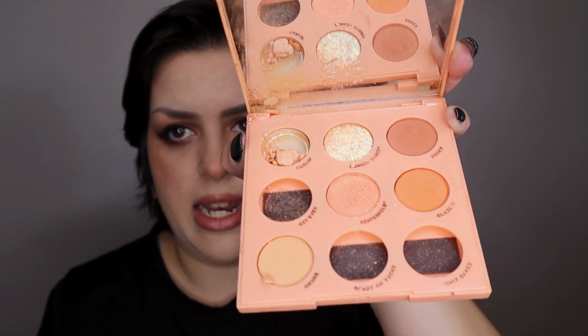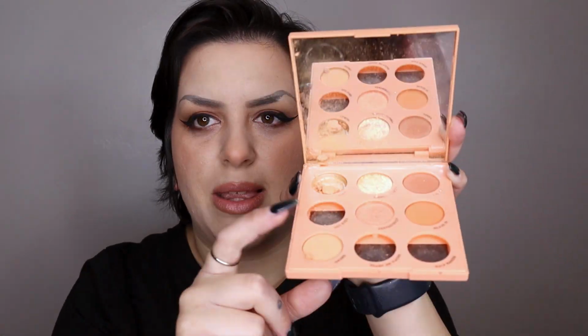I was really sad. I will say ColourPop, the color payoff in their eyeshadows is absolutely amazing, but the pans fall out of the packaging so fast and so easily that it's kind of upsetting, because you spend like 15 bucks on a palette just for, if you drop it a single time or if it falls 2 feet, you're losing a couple pans.